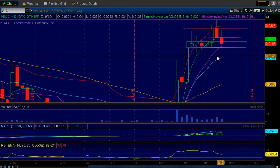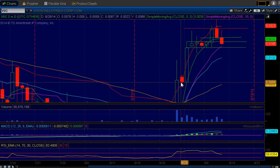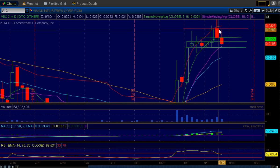This is going to be yet another technical analysis here on VIIC, Vision Industries Corp. I really wasn't going to do a video on this stock today, but enough people have been messaging me and asking me to do one for them. So here it is. We're looking at the 1 day chart, so each one of these candles represents 1 day of price action.